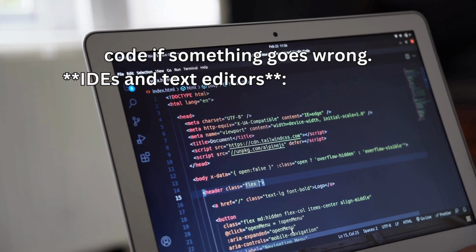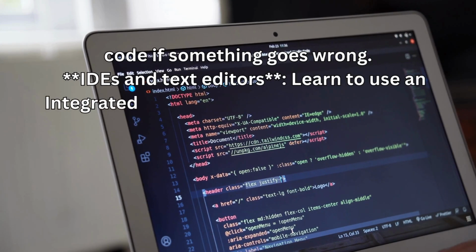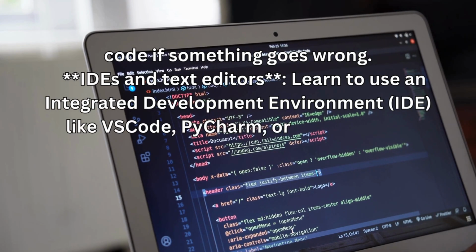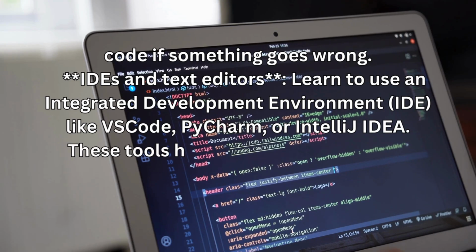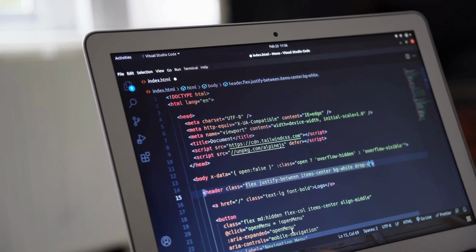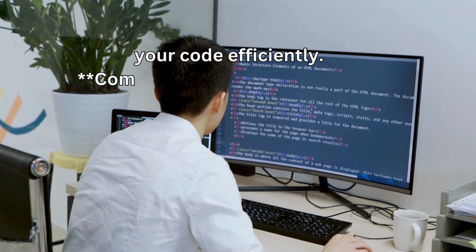IDEs and text editors. Learn to use an integrated development environment, IDE, like VS Code, PyCharm, or IntelliJ IDEA. These tools help you write, debug, and manage your code efficiently.